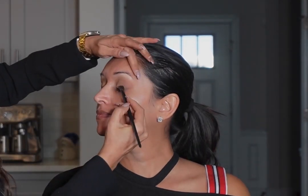Same thing again. I'm going to take just a teeny bit of product, tap it off, tap my brush. You don't need much. Same thing.